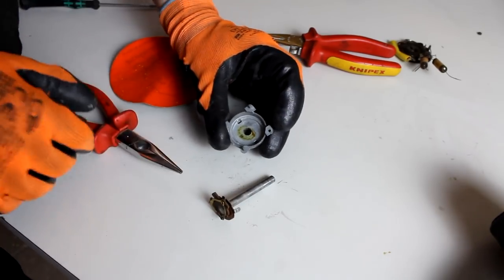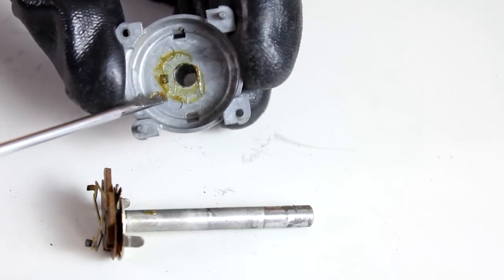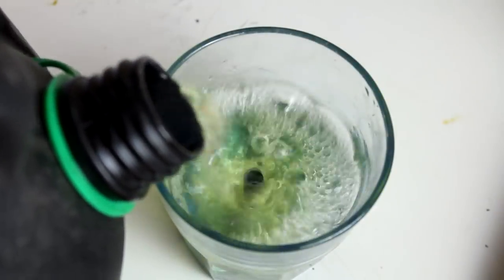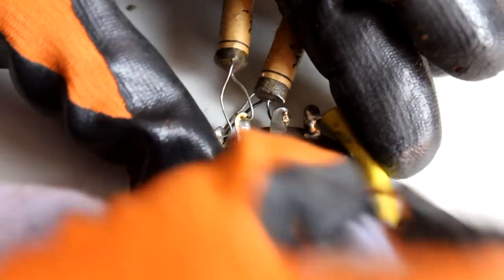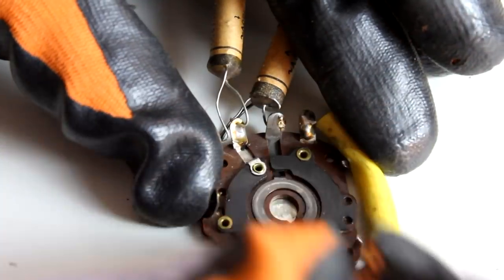And now I have to remove that old grease. You can see that here. And you can do that with a strong solvent, like for example universal thinner, or in this case here gasoline. And I'm actually submersing parts of the pot within a glass filled with gasoline. I recommend not to use drinking glasses for this. This is dangerous because someone could drink out of it. But well, I had nothing else at hand.